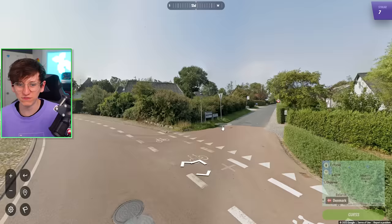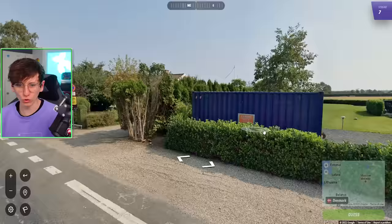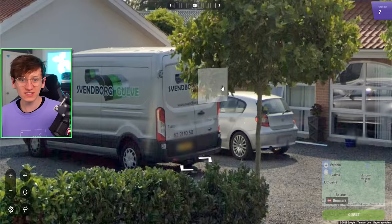I don't know whether I want to gamble my streak of seven. I think I do, you know. See, when you look at the houses and stuff, it feels more like the Netherlands or Denmark, doesn't it? Oh, hang on. Domain. Yeah, that's a domain. I just can't see it because there's a bush in the way. Oh, no, I can't quite read it. There's a domain over there, but I can't quite read it either. What is going on? It's slightly covered by the bush.